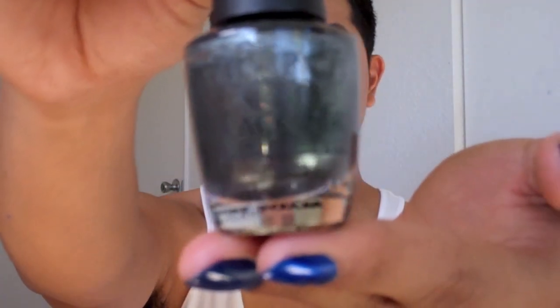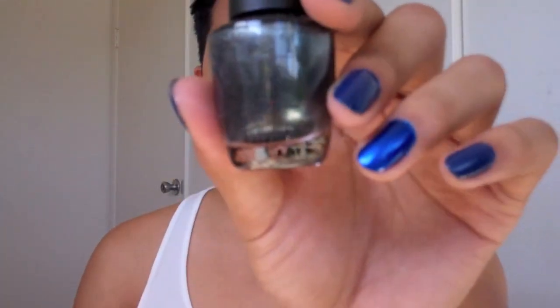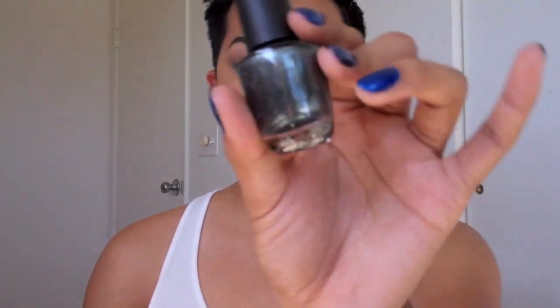In terms of nails, I tried to narrow down my nail polishes to like the top 10 that I've loved throughout the year. And so the first one I have is by OPI and is called You Certainly Look Marvelous. And I think I've mentioned this in several videos as being one of my favorite nail polishes. Absolutely love this. I use this a lot. It goes with a lot of the clothes I have, so definitely love this nail polish.